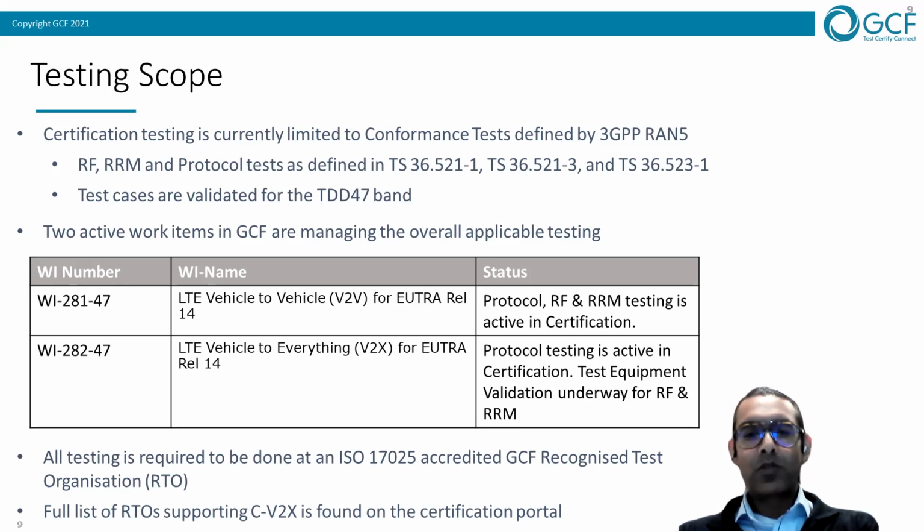And as test cases are developed in 3GPP, the GCF is also dependent on FCTF 160, the task force that is responsible for developing the TTCN code that is then used by the test equipment vendors to implement support for the test on these test platforms. Work item 281 is fully active for certification in band 47 for all 3 areas of testing, while ongoing development and work is happening on work item 282, specifically in the RF and RRM areas.